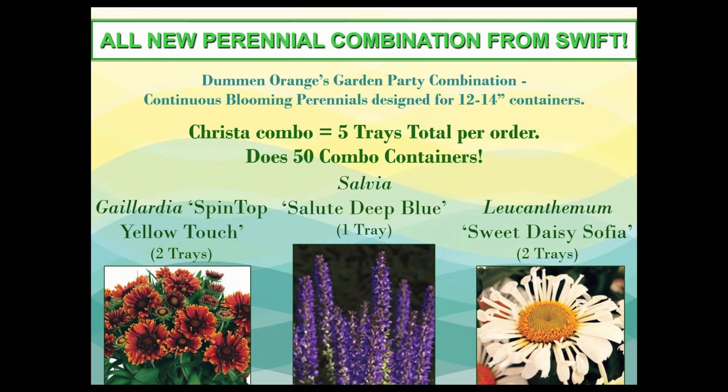New for this year, we have added a Dümmen Orange Garden Party combination. Dümmen does quite a few of these, and we just picked one for our customers to try for this year. They'll order one combo, and the one combo comes with 2 trays of the Gaillardia, 1 tray of the Salvia, and 2 trays of the Leucanthemum.